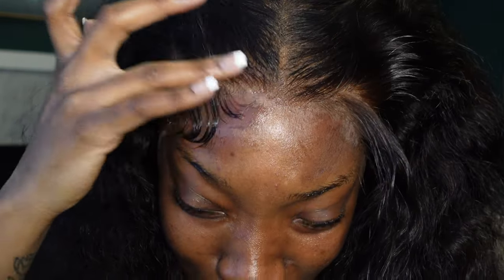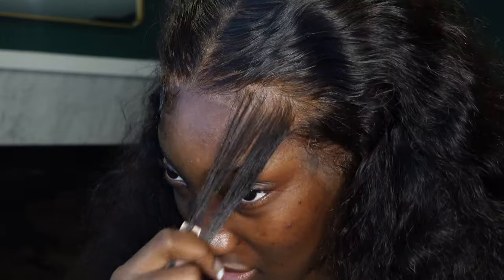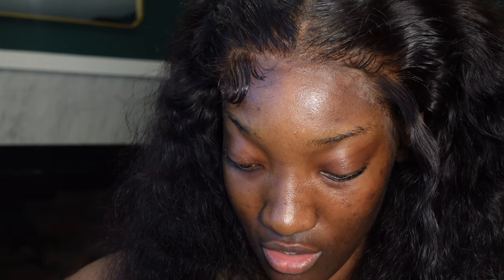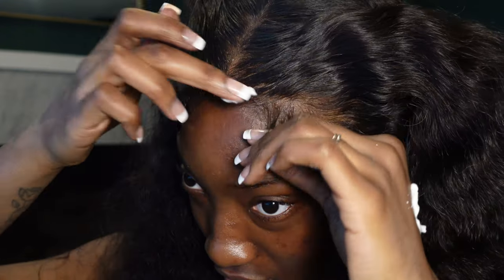So we're trying something different with the baby here. I don't know if it looks silly, but let's just move on to the other one. I'm gonna use mousse this time because I feel like the spritz made it hard. That's what made it so not fluffy. It just looks hard, so.